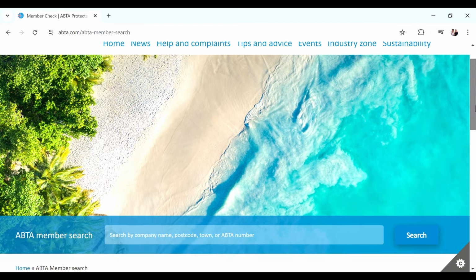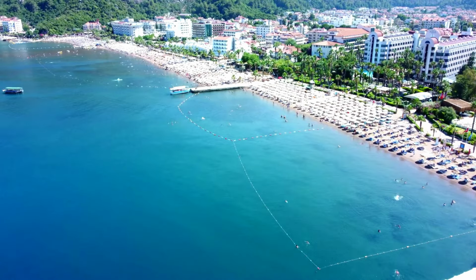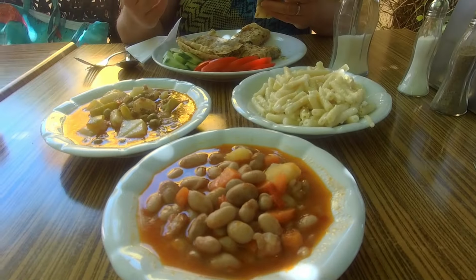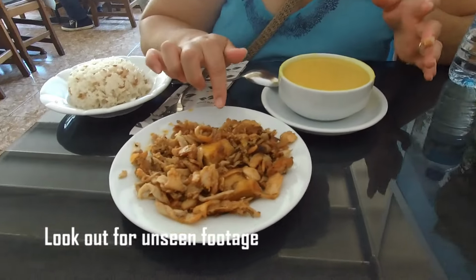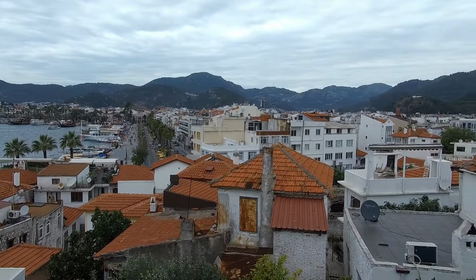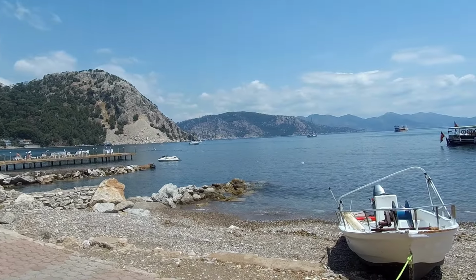Next time, we look back at our time in Icmeler, giving you our tips on who to book with and the type of holiday you might want to consider having. I'll go through the top places to eat and drink at and give you the prices you should be paying, and give you our top tips on where to visit in the area as well.